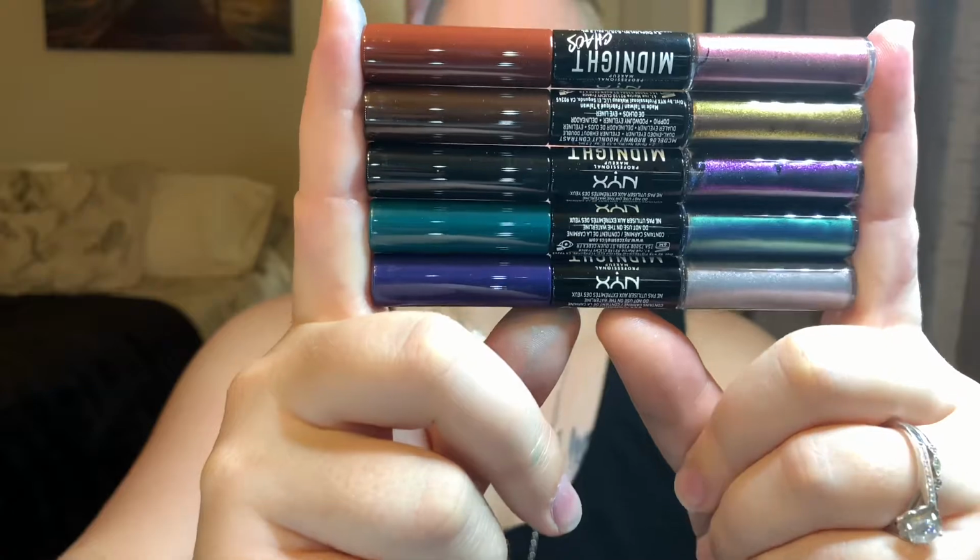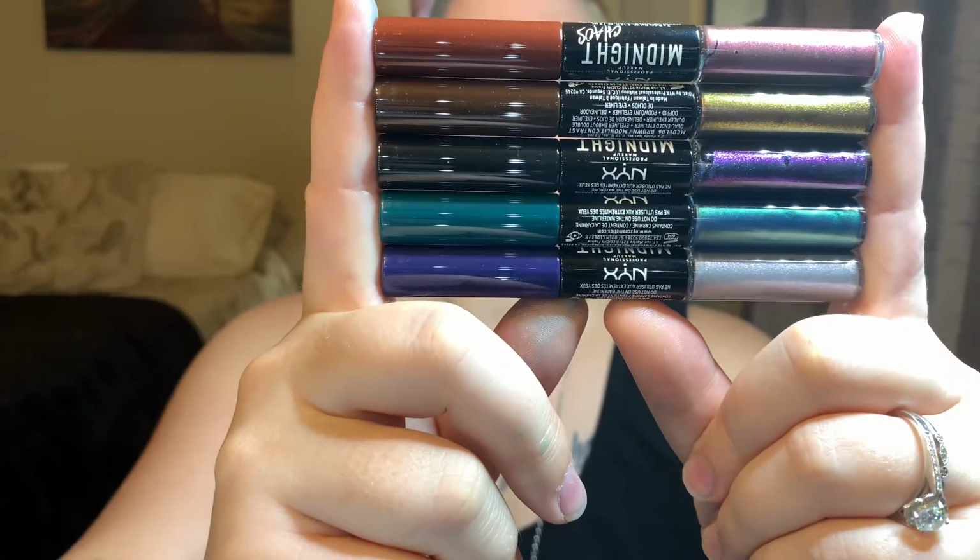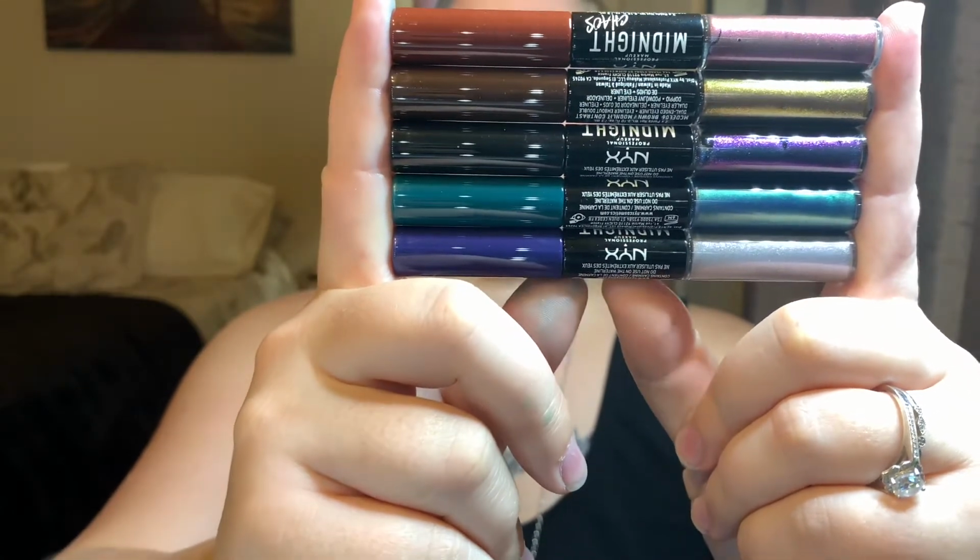So I'm gonna open these and see what we've got. They come with the plain liner on one side and then the glitter liner on the other side. And I will do a couple of swatches of these for you, the liner next to their glitters, and I'll be right back.